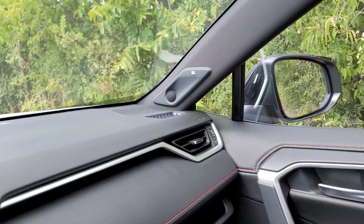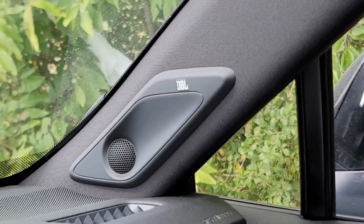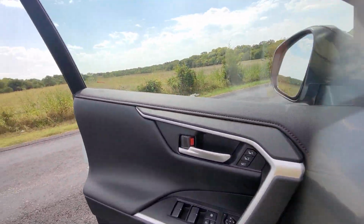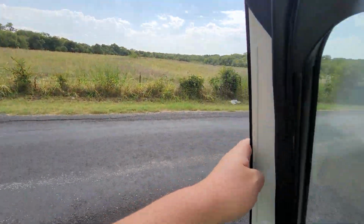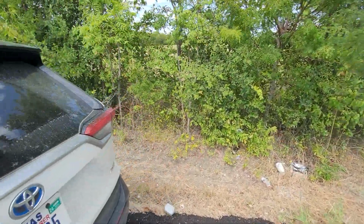I will note here though that even if you don't upgrade anything else, you should upgrade to this JBL system. This is, I would say, the best stereo Toyota has ever put into their cars. It's so weird. This system bumps, and I will show you. Not necessarily by cranking the music, because YouTube would copyright that, but I think I'll show you the reason for it.